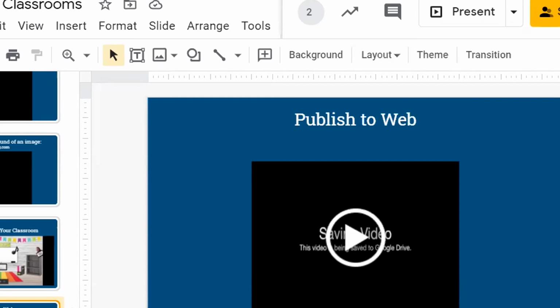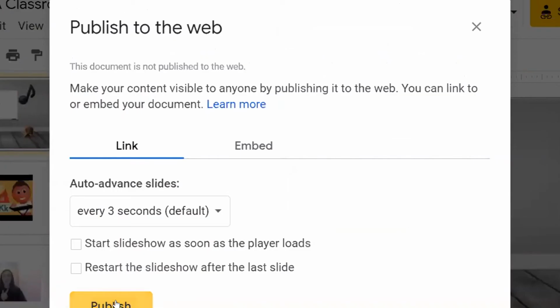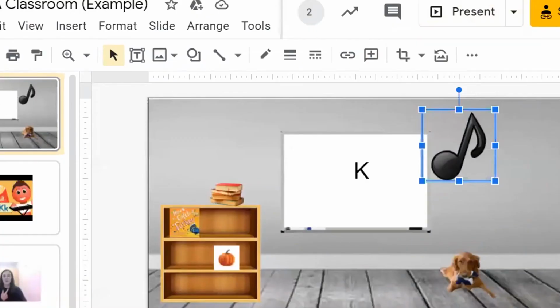The way that you do that is you go to File, and then you go down and hit Publish to the Web, and then you hit the Publish button, and you Control Copy the link. That way you can either email that link to your students and families, or you can insert it into their Google Classroom, or however you are doing that. Then they have access to that link, but they cannot make any changes, and we don't want them to be making any of those changes. So that is how we publish it to the web.